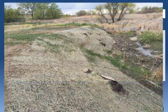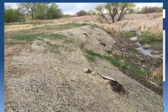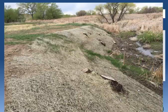So if you get kickback on people not wanting to pull Russian olives, I suggest taking this phased approach and putting species on the ground as you take species off, and I think you'll get a lot more buy-in from our wildlife biologists.